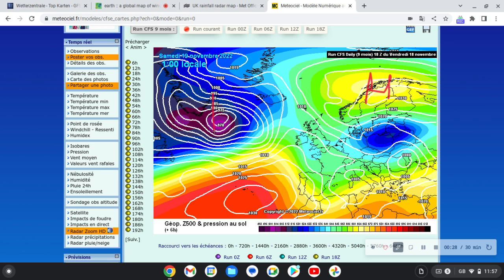low pressure in the Atlantic, and the low pressure will bring mild winds, very unsettled, very stormy, wet, windy, all of that. High pressure will bring warm, calm, dry conditions, and the low pressure will bring wet, windy, and stormy conditions. So high pressure is the yellow and the reds, low pressure is the blue, green, blue, all of that stuff.